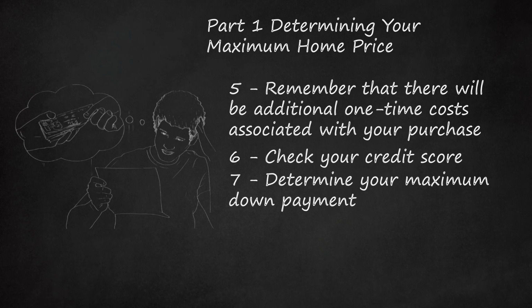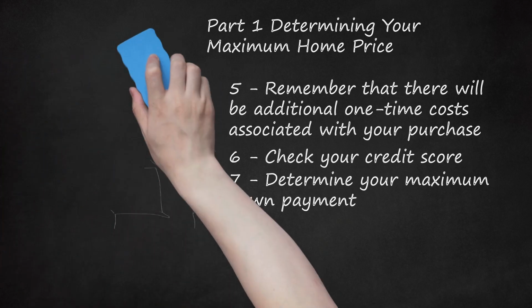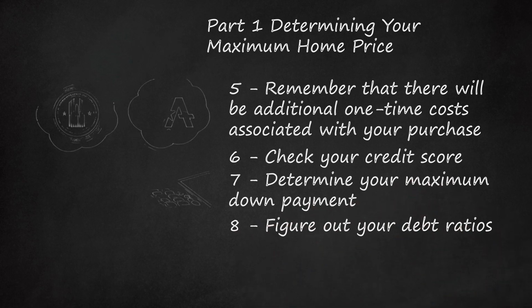First-time home buyers can also withdraw up to $10,000 from their IRAs for a down payment without penalty. Income tax will be due on the withdrawn amount and the funds must be used within 120 days for the purchase of a home. 8. Figure out your debt ratios.